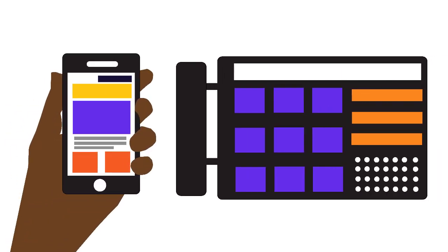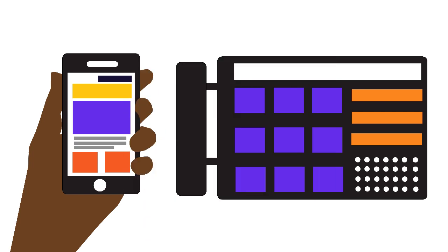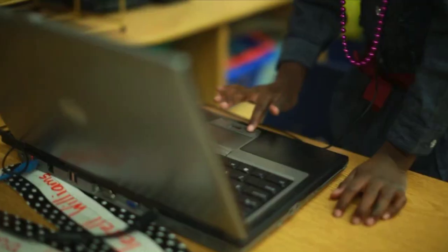Once the number is available, use your mobile or landline phone and call the phone number you see on the screen. Please note that the platform does not call the class laptop directly. You will need to use a mobile or landline phone to establish the audio connection. The call will be answered by the classroom phone greeter, who will talk to you through a headset. Give the greeter the name of your student. The greeter will locate the student, who will then sit down at the laptop and put on a headset. One student is assigned to answer the phone calls as they are incoming.